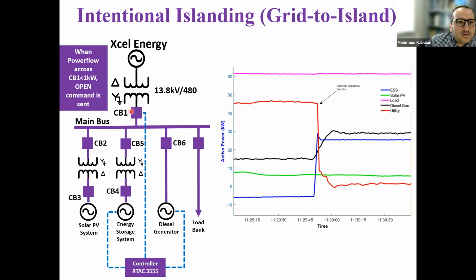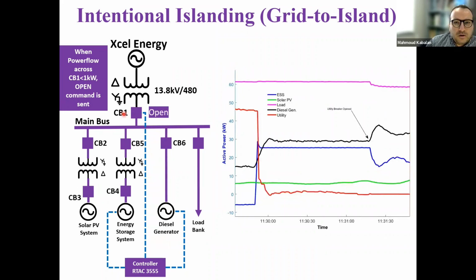So when the power flow across that CB1 is less than 1 kilowatt, we're gonna send that open command from the RTAC to that relay. And we're gonna open that breaker. So you see the utility goes to 0. The diesel and ESS transition to droop control. So you see how that kind of causes a dynamic response. We are working on making this much smoother, so stay tuned for better results. But when we switch over to droop, those two devices do this dance to find the new equilibrium point.